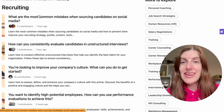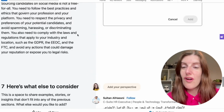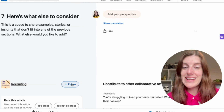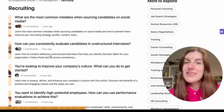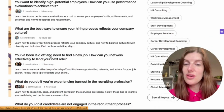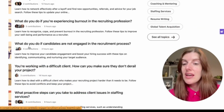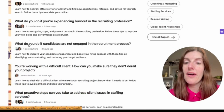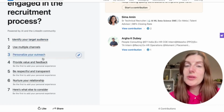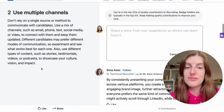So we'll take a look at one of these articles. Once you get into one of the articles, scroll right down to the bottom and click follow. This just means you're going to be following that topic, so various articles will appear in your LinkedIn feed. So my advice is find an article that you think you can comment on and add your perspective to. So for example, here is a top one that I know I can comment on. Each article is broken down into different sections, so you can comment on whatever part is most relevant.